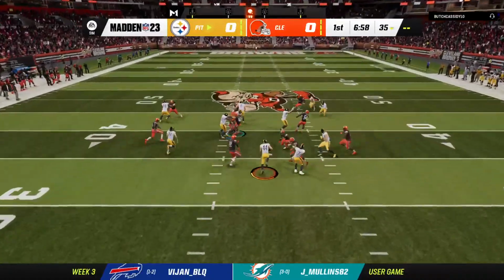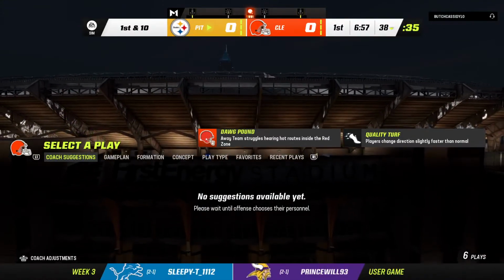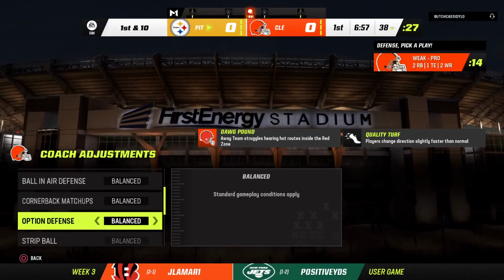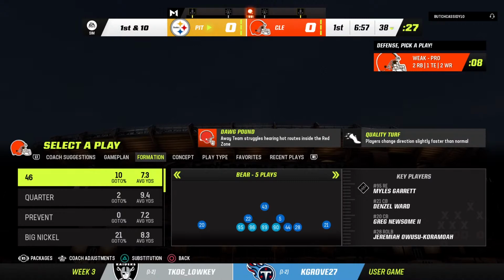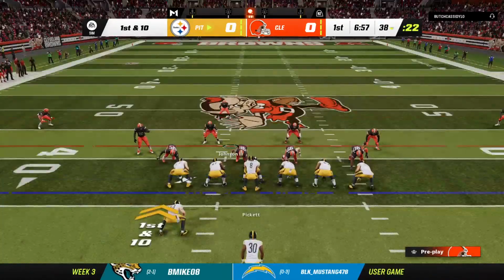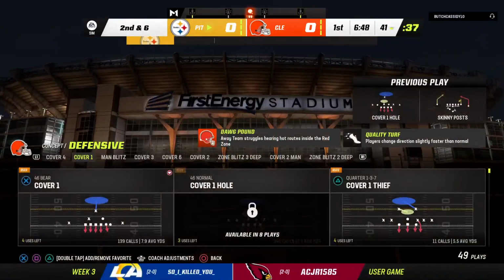A short kick taken at the 18. They're going to take this up close to the 40, so really good starting field position. So here's a 1st and 10 at the 38. Right off the bat, here's Pickett to throw it. That's complete to his tight end Fryer, and this winds up a gain of 4 to the 41.